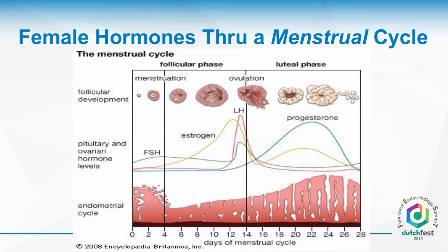That luteinizing hormone is what causes the egg to be released, and then the part of the ovary that remains after the egg was exposed is called the corpus luteum. And that corpus luteum is the part of the ovary that then makes progesterone in that particular cycle. And this is what you see.